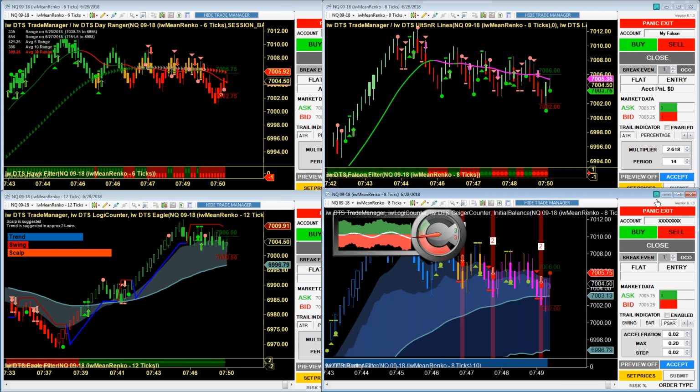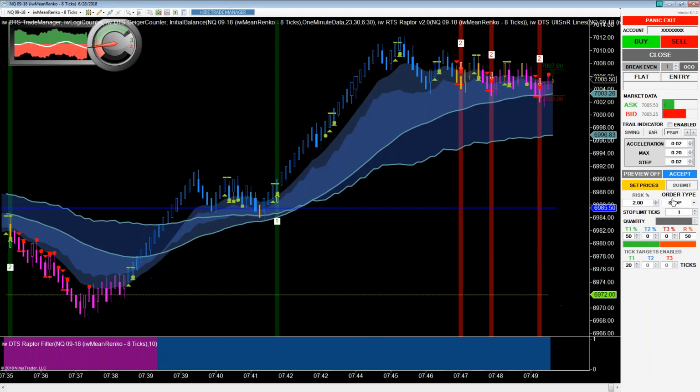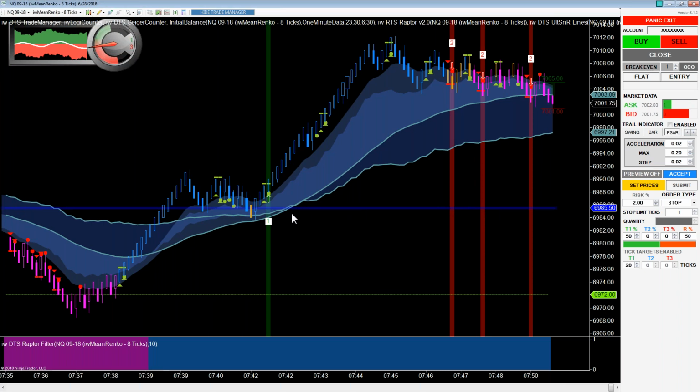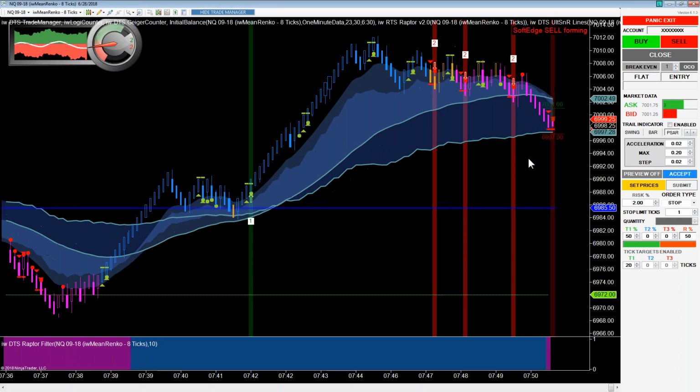Okay, into the first hard edge now. And we can anticipate a little bit of a reaction from here. The problem with this trade is going to be covering it. You pretty much need to cover it down here, at least to start. I don't know if I'm ready to do that just yet. We don't have a buy signal at the moment.